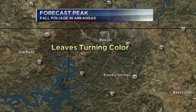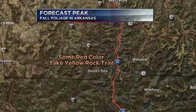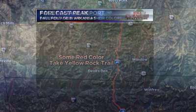Leaves are also going to be turning color in sections along Highway 62, eastern Benton County, Carroll County, and some red color along Yellow Rock Trail in Devil's Den. That's a pretty good spot to see color, but we're still not seeing the peak.